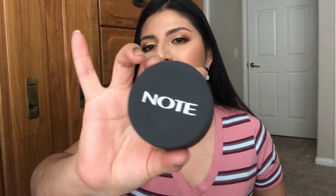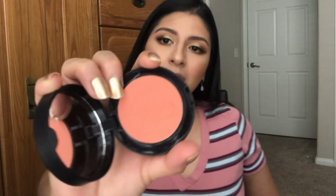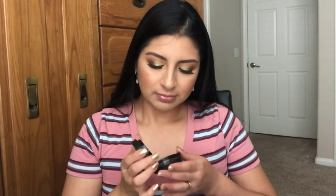And next I'm gonna be declutting this one. It's a pretty color, don't get me wrong. I really like this kind of color for blush, but the thing about this blush, I don't like how bulky it is. And I don't use it that much, even though it's a pretty color, so I'm gonna be decluttering that one.